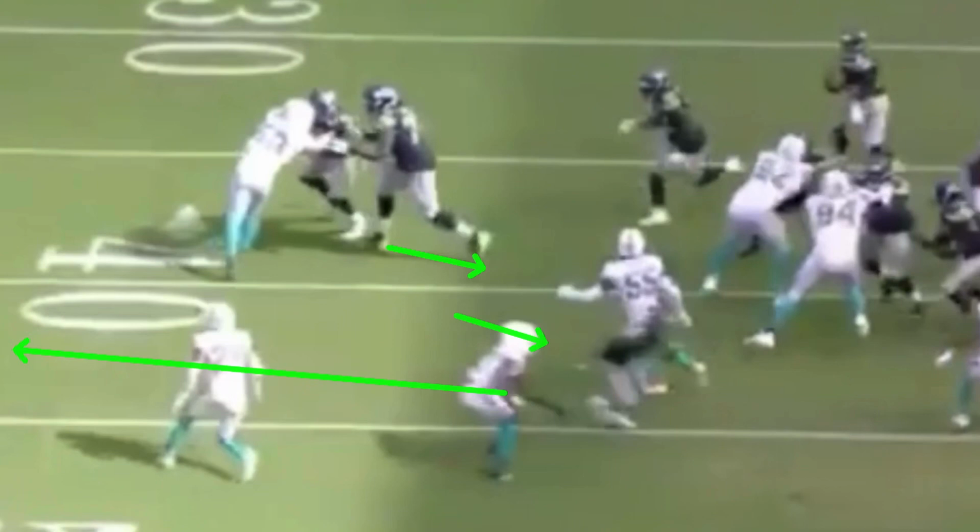How does he like to play me? What does he like to do? Would this release work? Would this release work? And you got to think like how a DB would think. Do you have a tendency to do this every single time? Okay, how can I mix that up so I'm unpredictable? So I don't have predictable tendencies, right? And that's exactly what Lockett does here.